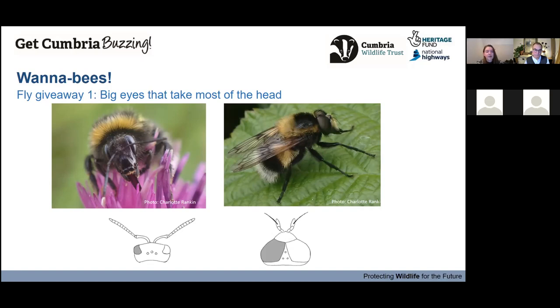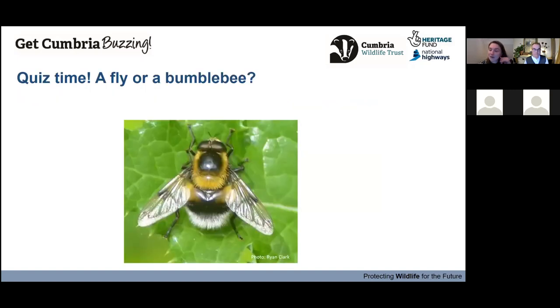In bumblebees, they typically have smaller eyes. I mean, in this picture on the left, it does look like they have fairly big eyes, but they're long and thin. They're on the side of the head and they don't take up that much area on the face. Whereas if we compare it to the fly on the right, you can see it's got absolutely massive eyes that just cover its whole face. So if you see anything with big eyes like that, you can be pretty sure that it's probably going to be a fly. So another quick quiz.